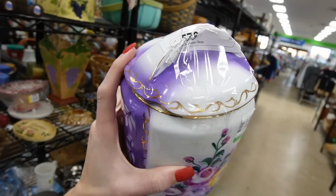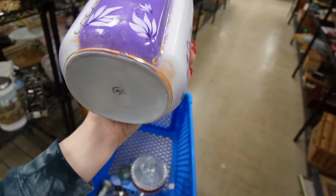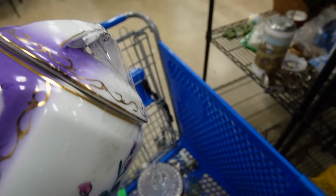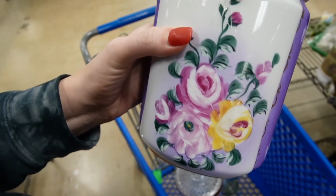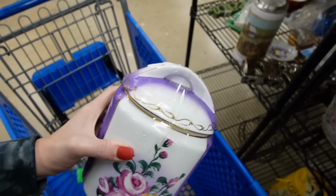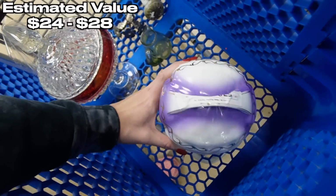Wait a second, what is that? Oh, that's funny. Hess auction. I don't see anything wrong with it. It's the most China. I really like this. I love the coloring of it. I don't see any damage on it, so I'm gonna grab that.